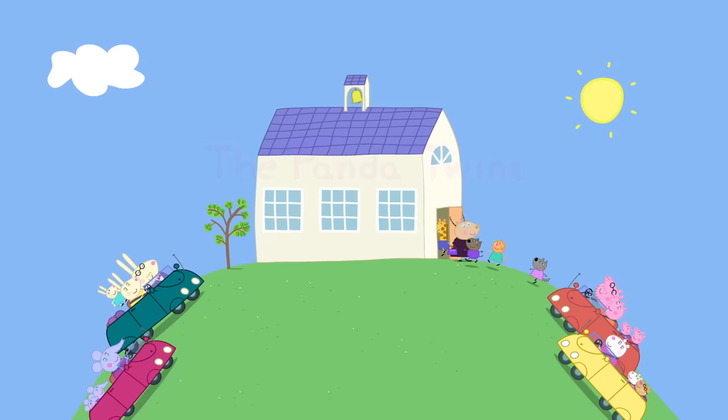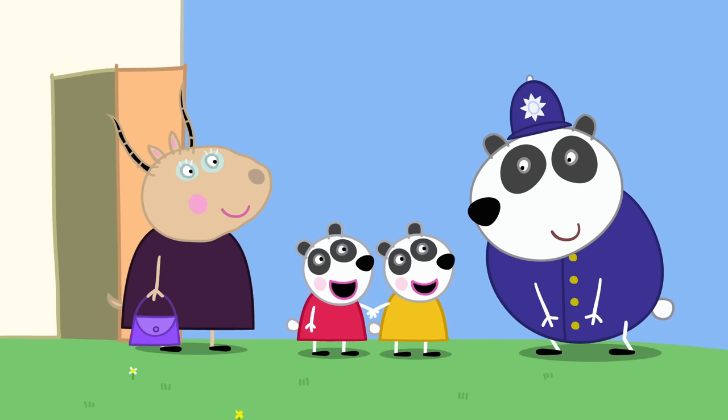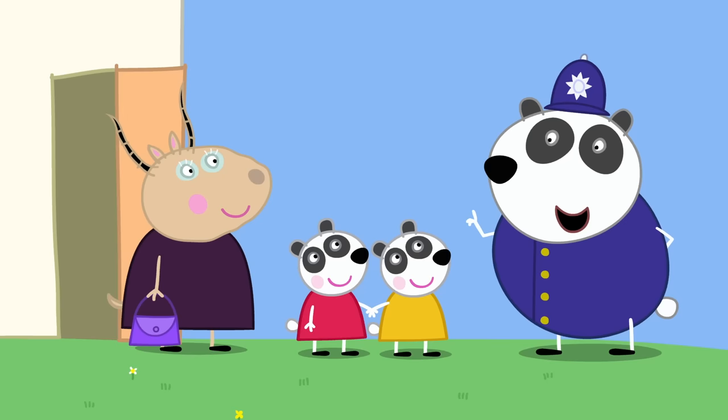The Panda Twins. Peppa is going to playgroup with her friends. Peggy and Pandora Panda are coming too for their first day at playgroup. Have a great day, girls. We will, Daddy. Remember to keep your ears and eyes open. Yes, Daddy. I will ring you later to let you know how they are getting on.